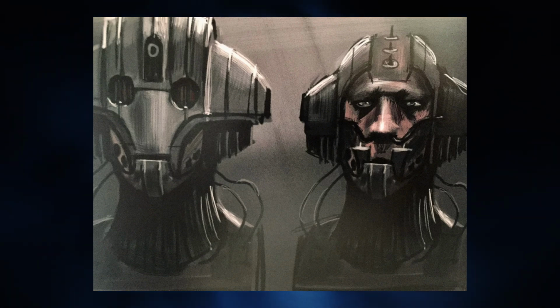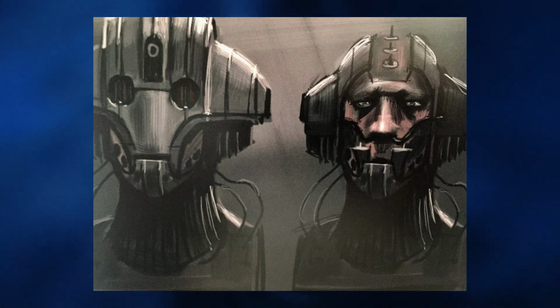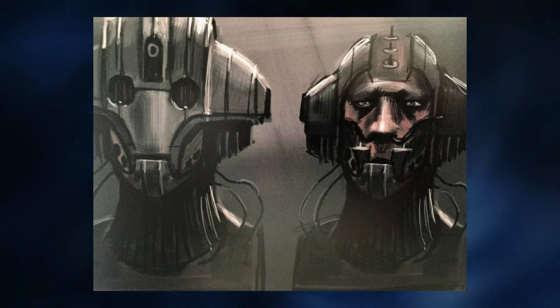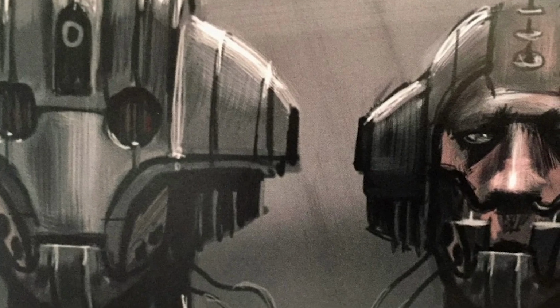I love the wiring going down from the head onto the chest plate. I think that creates this very mechanical, put together by humans aesthetic. And again, you can see the black wiring on the neck, still very prominent. The head shape is probably the most different in this to what we've seen previously.